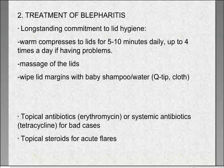Often I find just in the morning may be enough for most people on a maintenance basis. If you're having a lot of problems, you might have to do it more frequently during the day as well until it gets under control. If you want to upgrade that, in addition to just a simple warm compress with water, you could put a little bit of baby shampoo on that as well to try to degrease the lid surface.